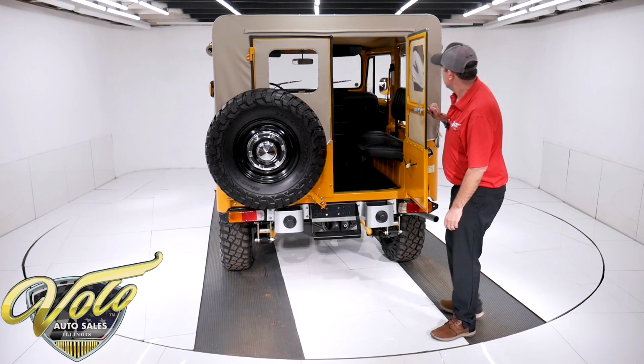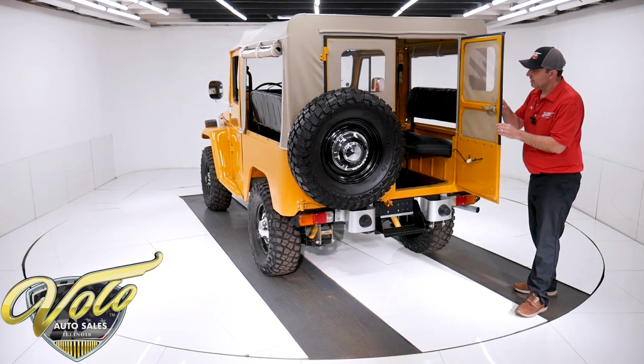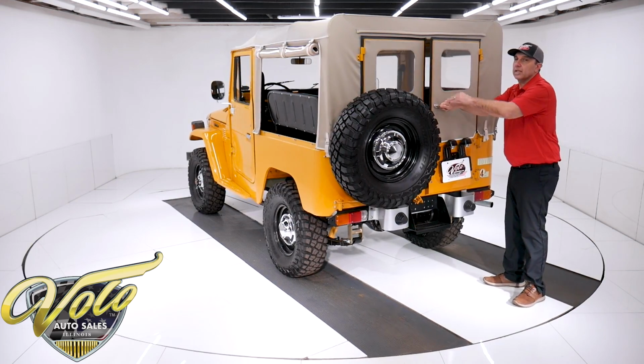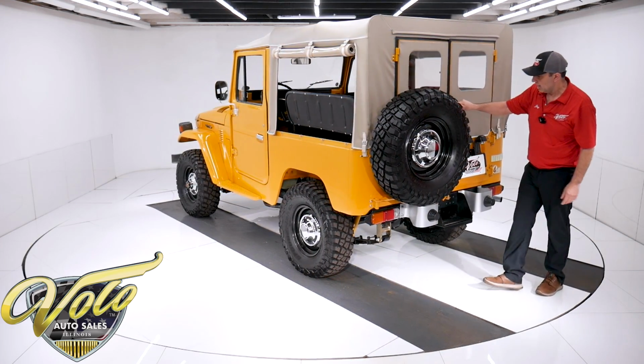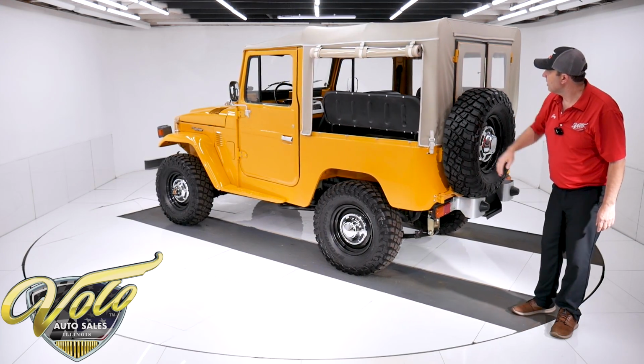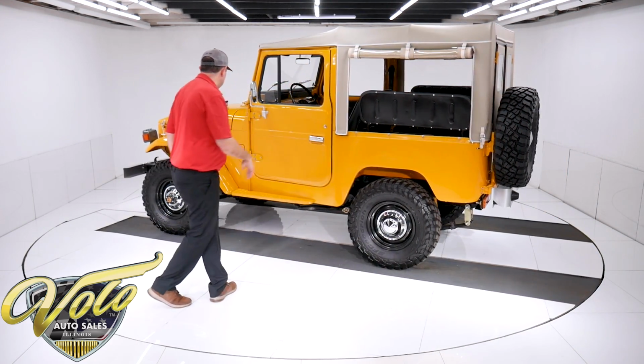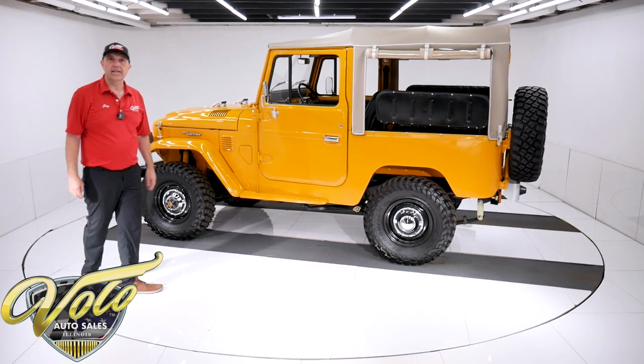Real nice. I assume, yeah, these look like they lift right off. All the gaskets. The plastic is crystal clear even on the side windows when you unroll them. You got a matching tire and rim here, of course, never been used. So there you have it. The outside is like brand new. I'm going to show you the inside that's like brand new.